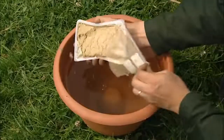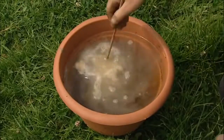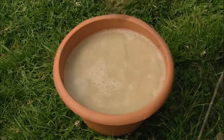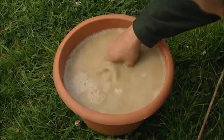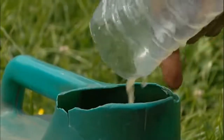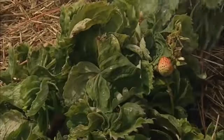The nematodes are advertised in the gardening press and can be bought by mail order. Each pack contains 12 million parasitic worms in a clay base. Just add them to water to activate them, and they'll make up to 50 litres of solution. This will cover about 40 square metres. Unlike some chemicals, they are completely harmless to humans.